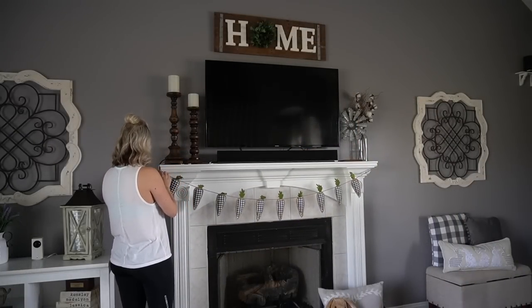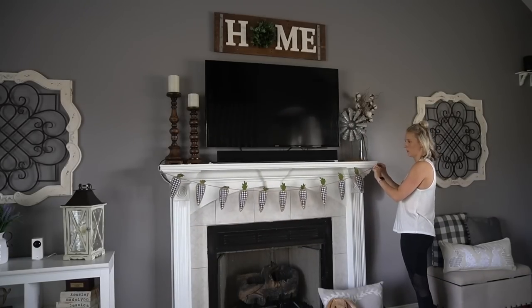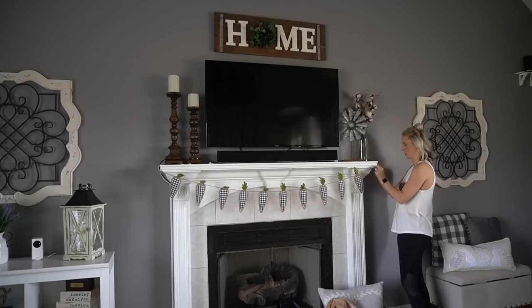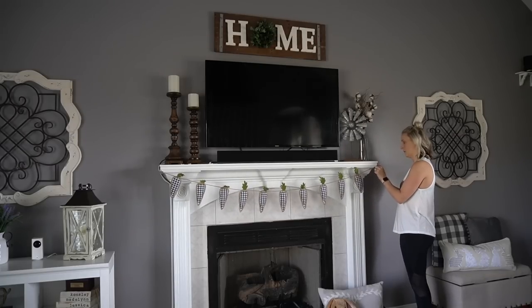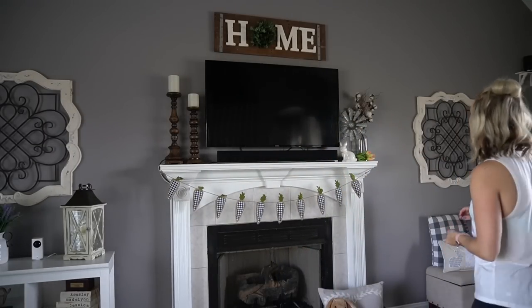But I got this really cute Buffalo Check carrot garland at Home Goods as well. Pretty much everything new I got from there, but if I've already had it, I probably got it at the Target dollar spot, but I'll try and let you know where I got everything.